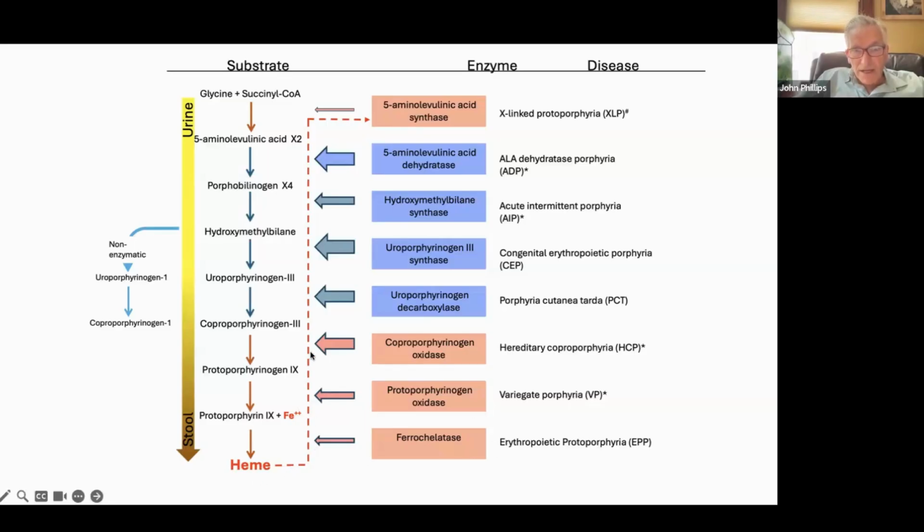And you see this little red dotted line that comes back here. So there's a feedback loop. And when you have lots of heme, it tells this enzyme to slow down. And when you don't have any heme, it tells this enzyme to speed up. Okay? And that becomes important when you look at managing the symptoms of the disease. So again, the substrates are here. The size of the arrow tells you how much enzyme there is. The name of the enzyme is here, and the disease is over here.